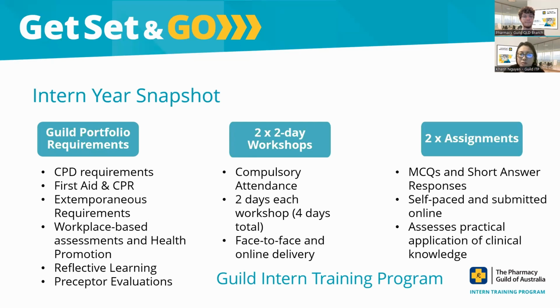Then they've got 2 assignments as well, and these are usually self-paced. They consist of multiple choice and short answer questions, assessing practical knowledge and allowing them to apply their knowledge into practice. A lot of the time the interns don't realise, but the questions are guided around the written and the oral exams, and we heavily focus on the national competencies and make sure that they meet all the requirements of the competencies.